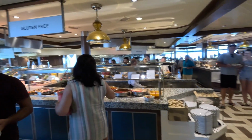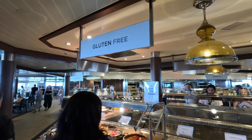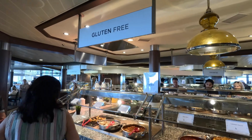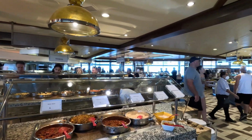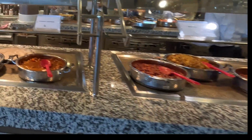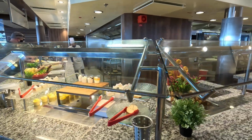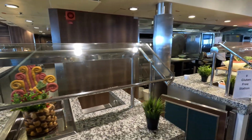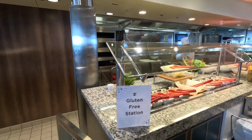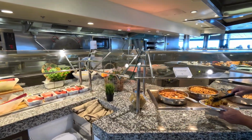Now, there is a whole station, in fact there are 2 stations here, totally gluten-free. I have not seen this on any other cruise ship. A whole station of gluten-free food. Gluten-free dessert station with lots of cakes. And again, I would say there are more gluten-free stations on this ship than non-gluten-free.